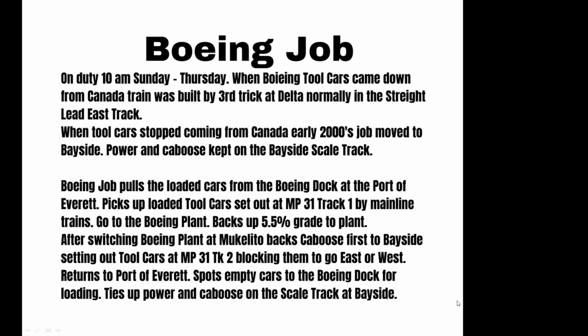So they would always back caboose first into Everett, working in milepost 31, and they would spot empties in the Boeing dock, and then they would back on into the Bayside yard and tie their power and caboose up on the scale track at Bayside.